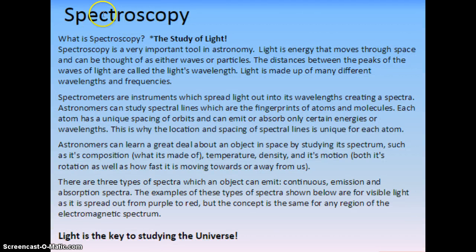So this is the study of spectroscopy. It's essentially studying light, and it is a very important tool for astronomy. Light is the energy that moves through space and can be thought of as either waves or particles. The distance between the peaks of the light is called the light's wavelength. Light is made up of different wavelengths and frequencies. We're going to be using a spectrometer in class, an instrument that helps us break down these wavelengths, so we can determine what the components of the objects emitting the light are made of. Light is very important. It's the key to studying the universe.